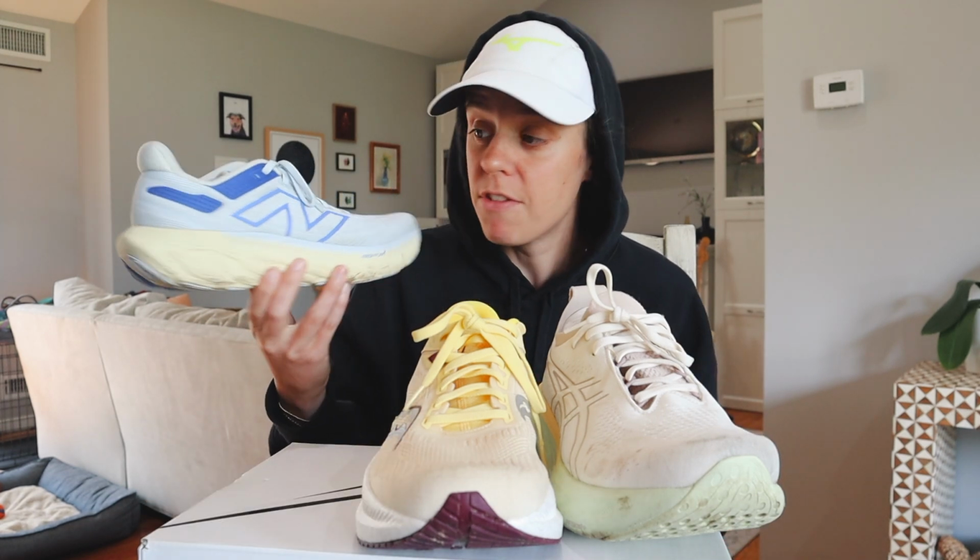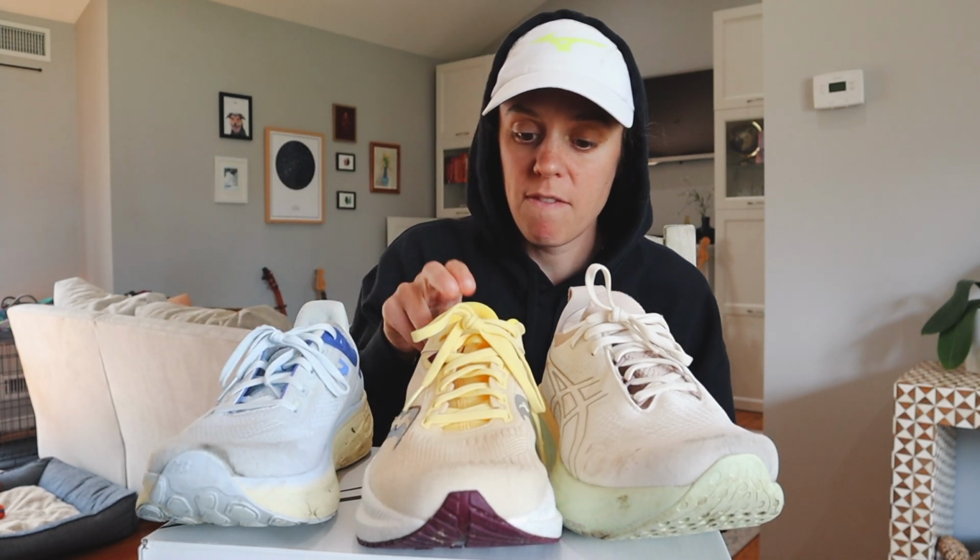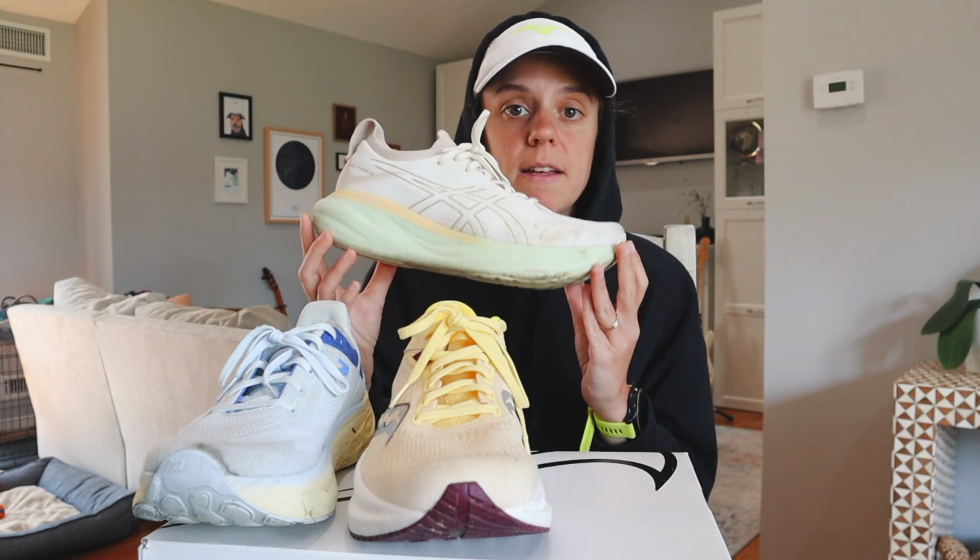I get a ton of requests to compare these three shoes right here, so that is exactly what we're gonna do today. Here we have the New Balance Fresh Foam 1080 V13, which is not out yet, but it is coming very soon. We have the Saucony Triumph 21, and we have the Asics Gel Nimbus 25.